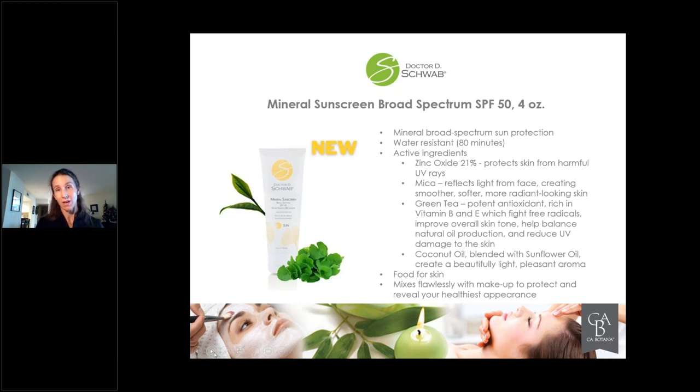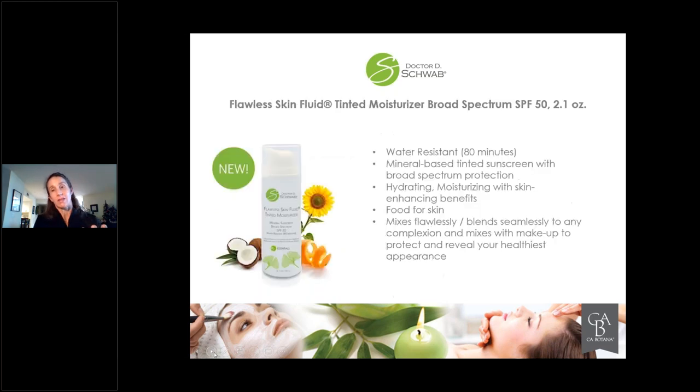antioxidant rich. So remember, antioxidants are those free radical scavengers. So they're going and taking care of the toxicity that builds up in the skin. Well, all day long, we want that to be fighting free radicals from the outside. And then coconut oil. The smell is fabulous. It's a wonderful, wonderful sunscreen. It's like food for the skin.